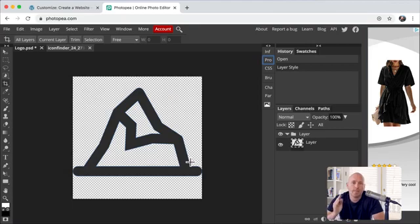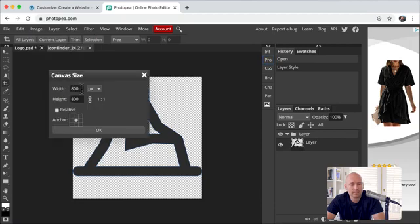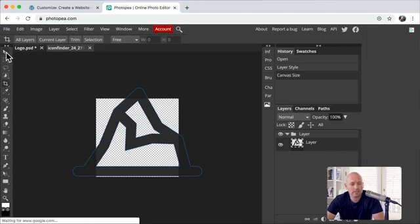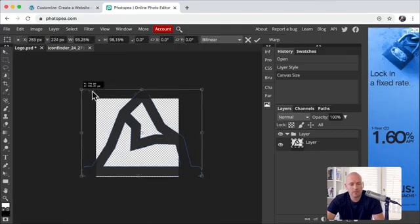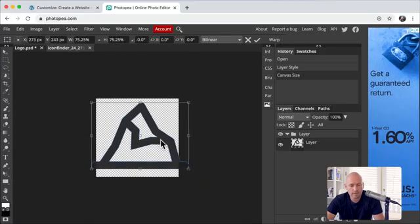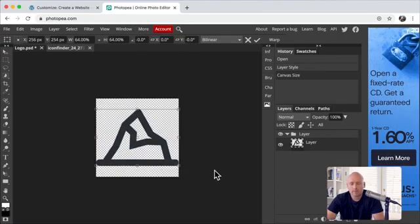And now we need to crop it exactly 512 by 512. So we'll go to image and we'll go to canvas size, and we can see that it's 800 by 800. So I'm just going to type in 512 by 512 and press OK. Once we do that, we're going to see that it's cut off. So again, just click on this right here and click, hold and drag, and hold shift so it drags proportionately, and just adjust it until it's perfect. So that looks pretty good.